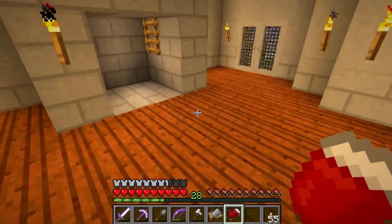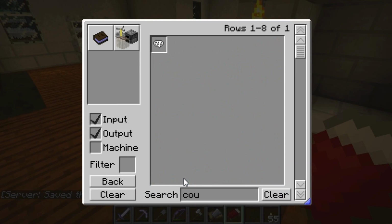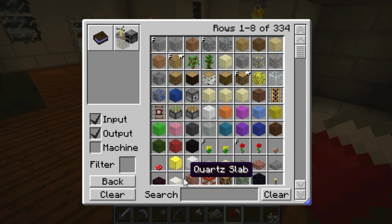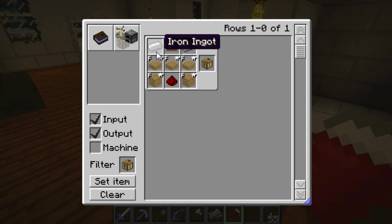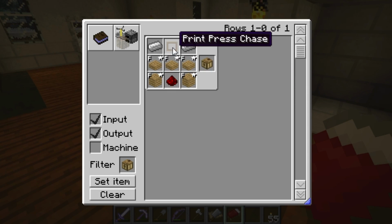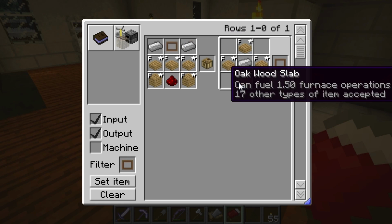Let's stop and think. Couch. Is there a couch? There's probably not a couch, but I don't even know. Cow. No. Sofa. No. Chair. No. So seat I know is a thing. Typesetting table. What is this? Print press chase. What does this even do? A typesetting table. I want to make it just to know what the heck it is.